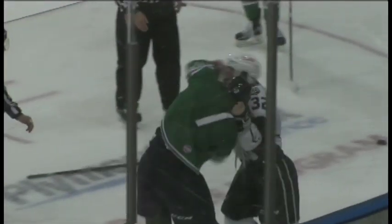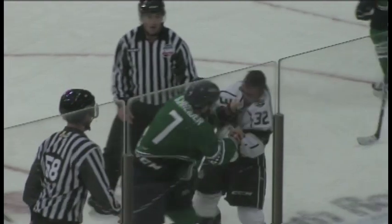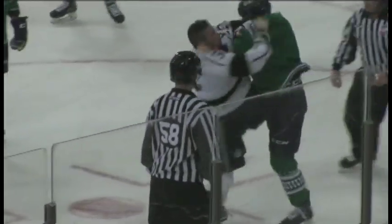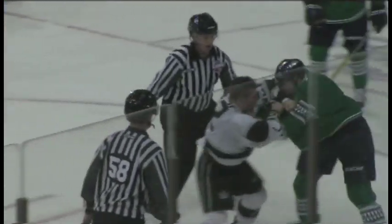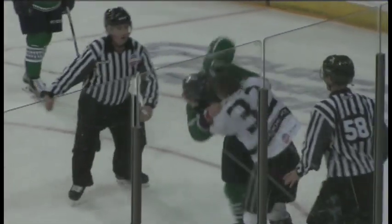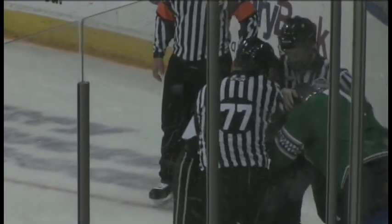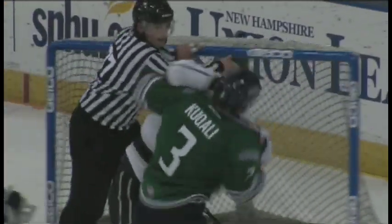Away with the left hand. Now left hand by Schneider. Joey Diamond comes back with left hand. Right hand by Schneider. Left hand by Diamond. As they pound away in the right wing circle, Schneider and Diamond going at it, hammer and tongs. A fight here at SNHU Arena. And they wind up in the right wing corner, still both going at it.